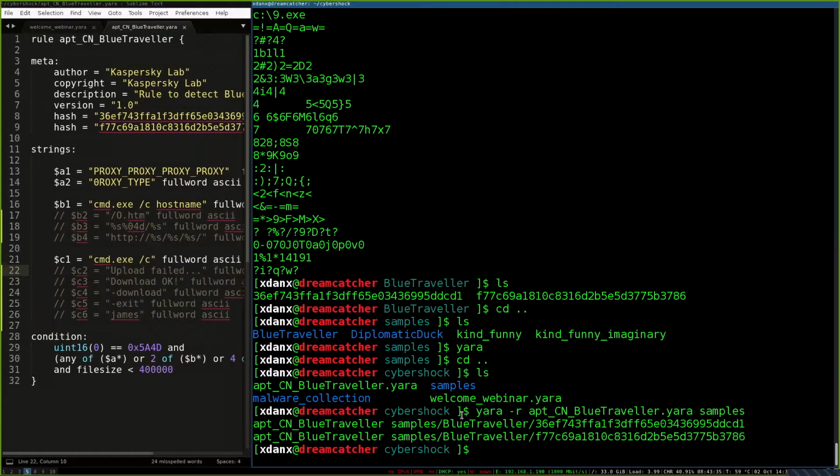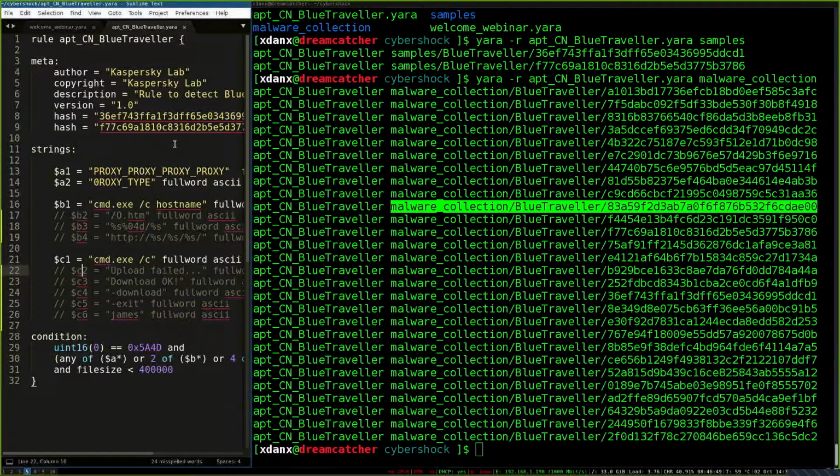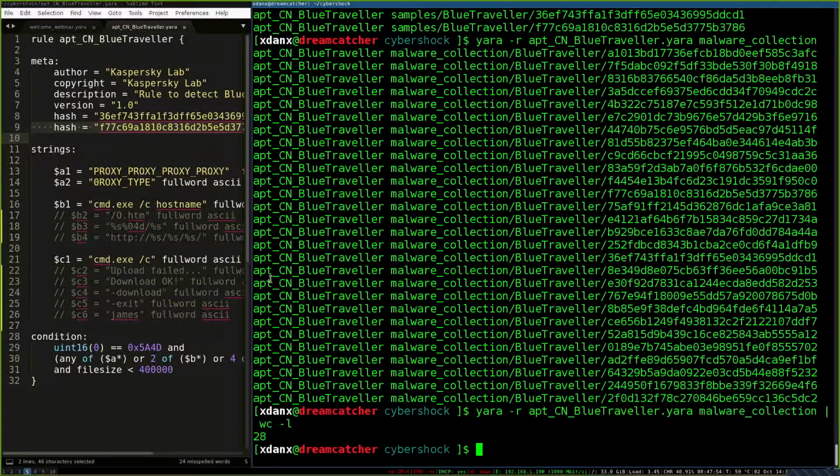But now I want to hunt for more. So how do I hunt? I'm looking in my malware collection, which is a little bit bigger. And then we have matches. Those are other files that matched our initial Yara rule, which is based on those 2 files. Then we want to see how many files we matched, and we see 28.